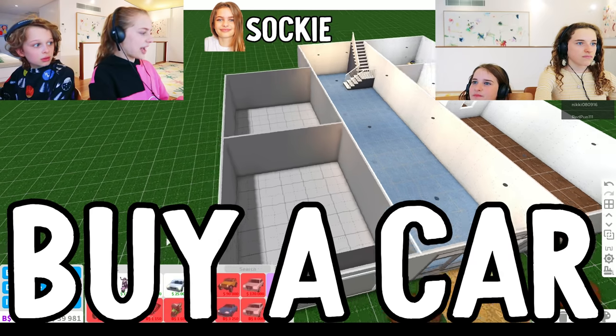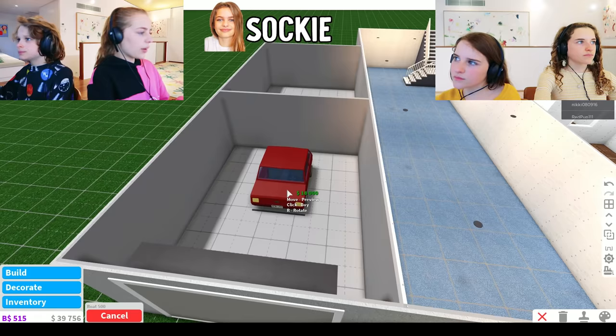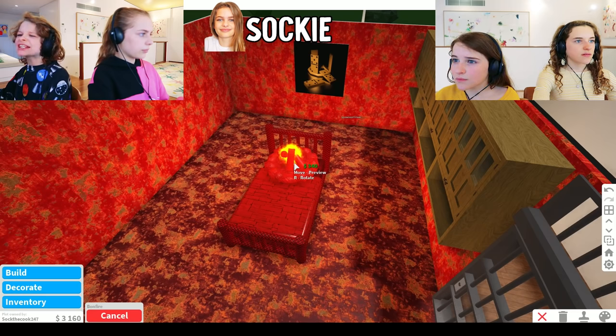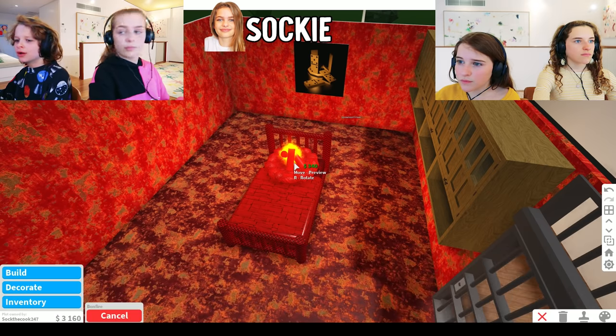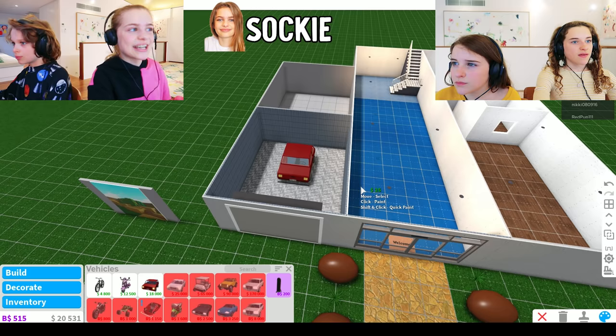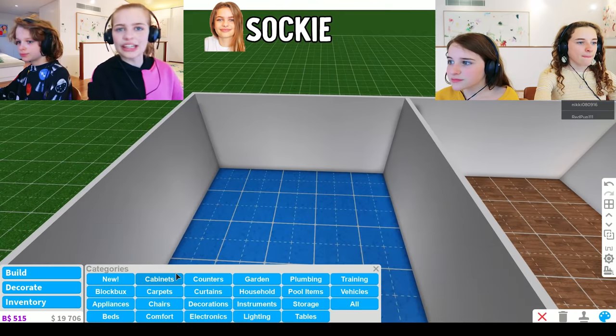Should I buy a car that costs $18,000? Nah. Right, we're gonna have to use this one. Oh, that's a lot of money that we just spent. Why can't you place a fire on the pillow? That's not fair! Right, the garage down with our little ambulance, the cheapest we could buy, because we're cheapos. Right, let's go! Let's make my little cafe.